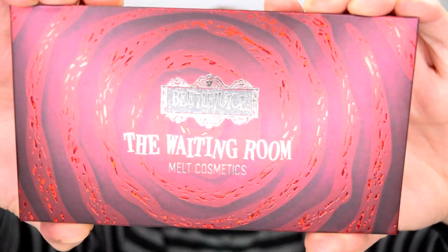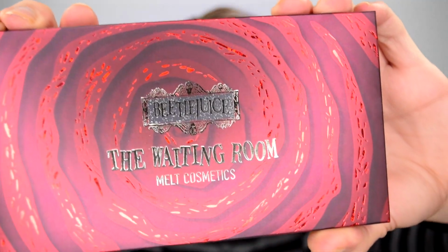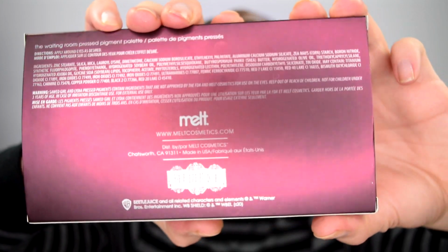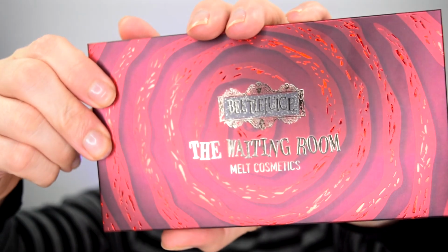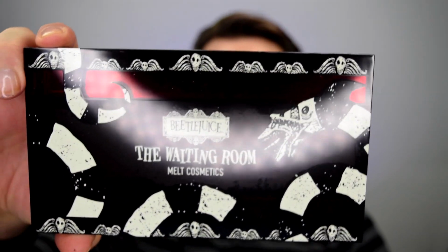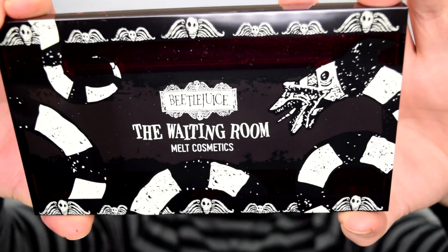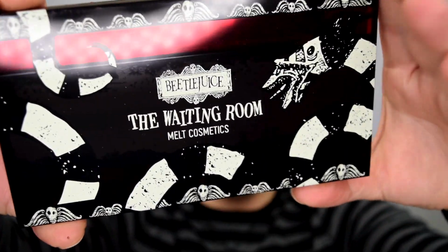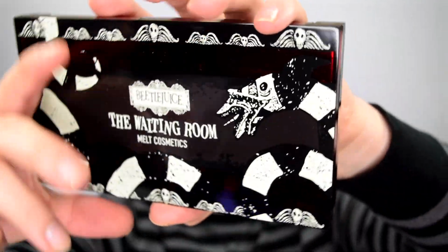Next, with the red spirals and the silver writing on the front, we have the Waiting Room palette. And then if we flip it over on the back, it is also red and reflective with the ingredients as well as Melt printed on the back. And then if we flip it back over and open this one, ooh, a really dark maroon plastic. That's really pretty. Then we have the Waiting Room printed on front. This time, instead of a BeetleJuice head, we have the sandworm head. We flip it over, and it's got the sandworm body and Melt Cosmetics on the back. And then the palette itself.